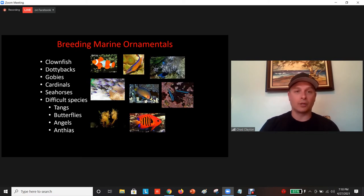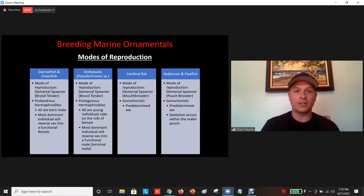And then clownfish are pretty much one of the most common ones that's bred. They're very easy to breed. They're like the guppies of the marine world. And a lot of people actually get their start with clownfish and then branch out from there and do other marine ornamentals. And so there's a variety of modes of reproduction with these animals.